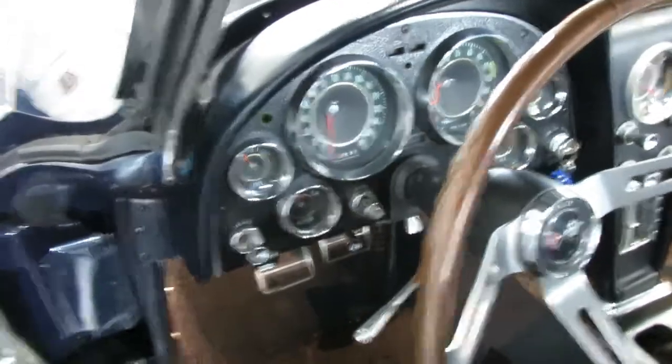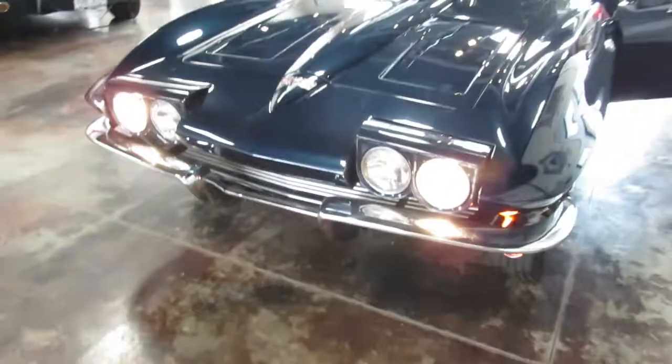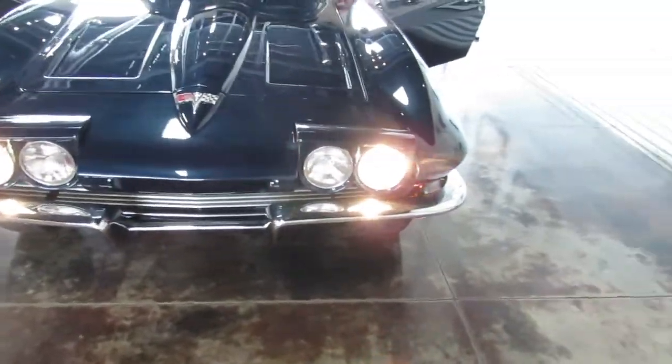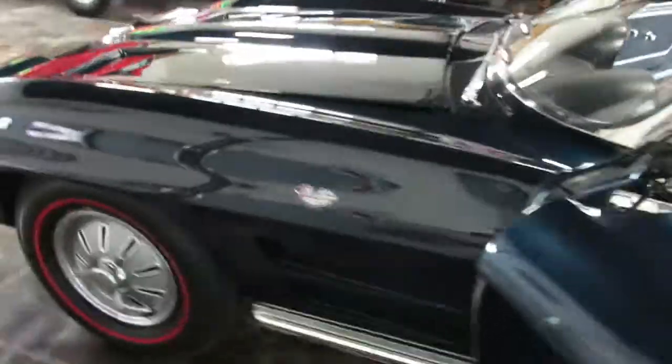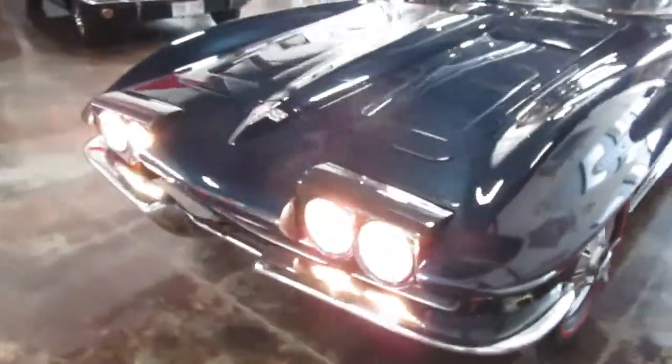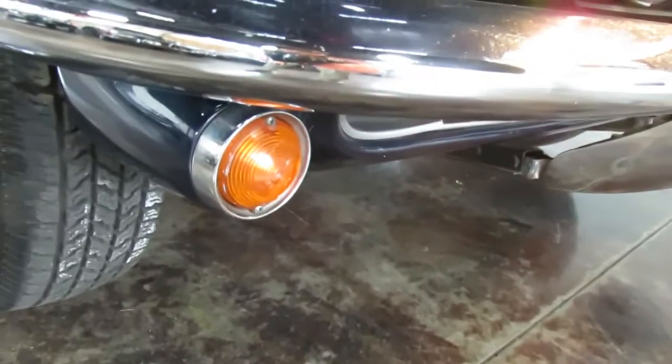Signals work. Turn signals on the dash. And there's your headlights. Front turn signal. And there's your brights. That's a really faint bulb. I'll check that out.